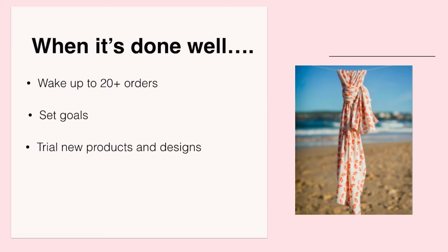I ordered another shipment of sleeves that were just a little bit longer because that was the feedback that I got. And so I sold out even quicker the next time and just continued that process. I found out that little chevron baby pants weren't as popular, and I wouldn't have known that unless I'd trialed it.